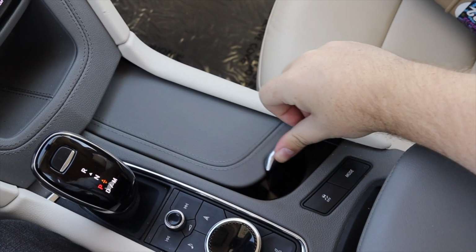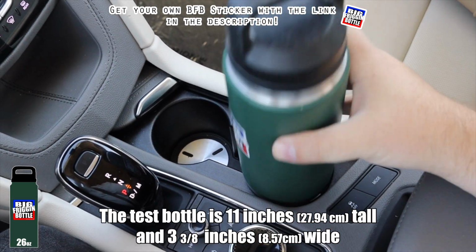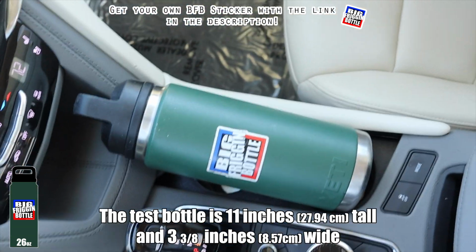Off to the right, we do have cup holders, so we will do a big bottle test here in the Cadillac XT6 for the first time, and as I suspected, it unfortunately fails. They're just too skinny.